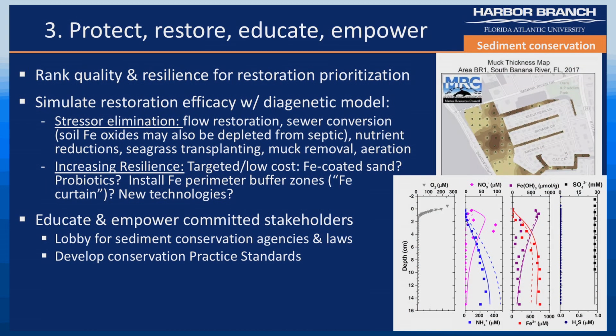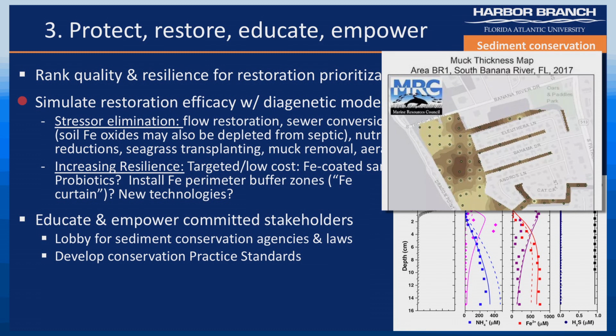Third and last, we want to be able to rank the quality and the resilience so we can prioritize restoration. We want to be able to actually simulate restoration effectiveness with a diagenetic model. So here, folks go out and map muck in the IRL, and then people go out and dredge the muck. It's something like $200 million that Brevard County is going to be putting up to dredge muck over the next decade.